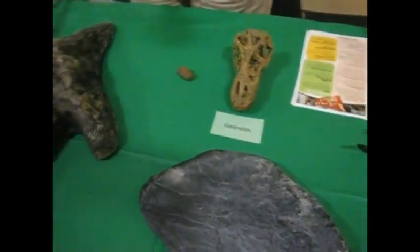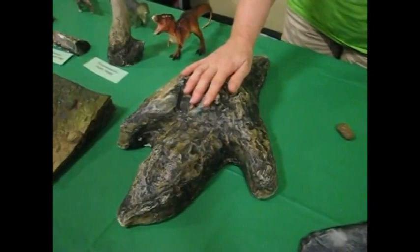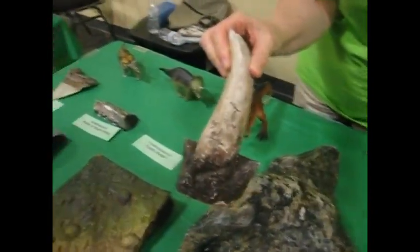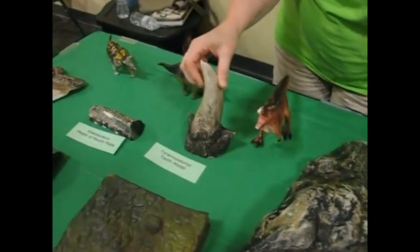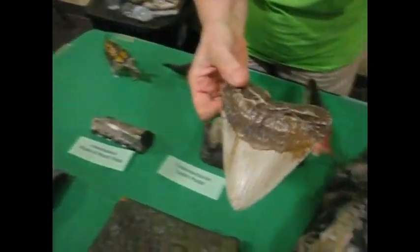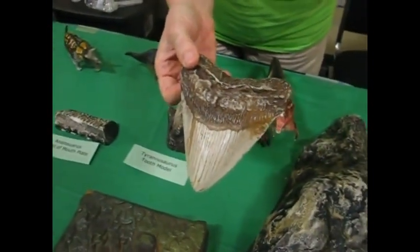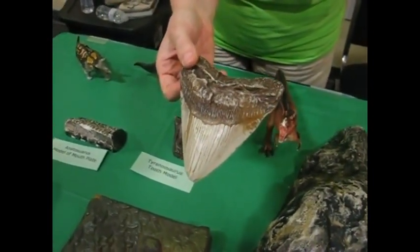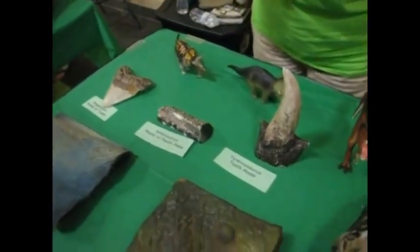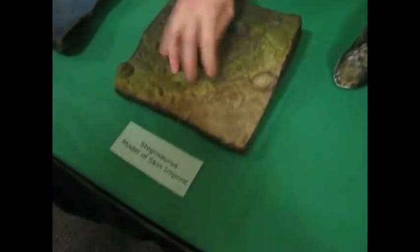Can I show you the footprint of a T-Rex? Pretty big. And this is his tooth. Hate to get bit by something like that. This is the tooth of a megalodon shark, estimated to be about 49 or 50 feet long. Huge.